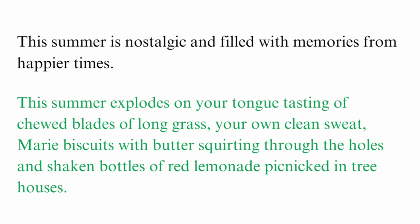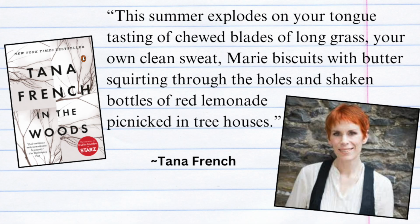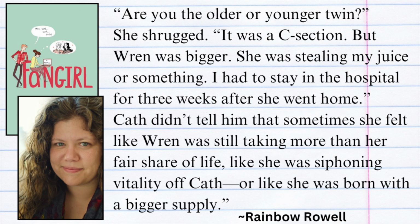So the first sentence is one that I just made up, but the second sentence is from the first page of Tana French's literary mystery novel, In the Woods. She's a writer who is known for evocative, voicey prose that has the ability to really capture the reader in the story's world, and not let go until the very end. Let's look at another example.